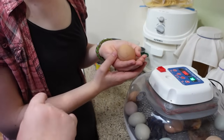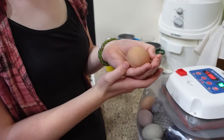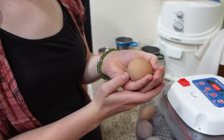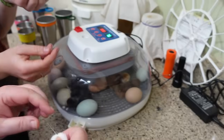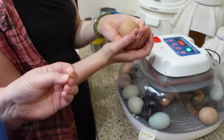Okay, so Sarah took it in a dark room and candled it, and the pencil line is where the air sac is, but baby is not. So we're okay to do our little pinprick in that area. Here, Sam, let me grab my needle here. And I cleaned it with alcohol, so it's good and clean.